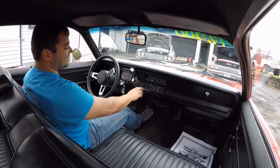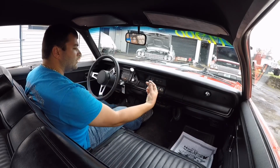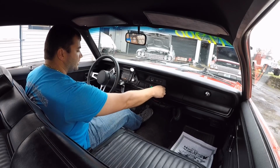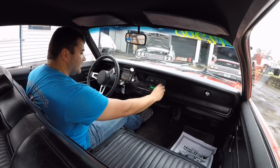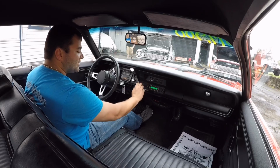Right off the bat, I can tell it's got an updated radio. That knob stripped out there, but it does work. Let's see. Yeah, it's just a little fitting inside there. It's not catching. It does work. It's got the aux set up.